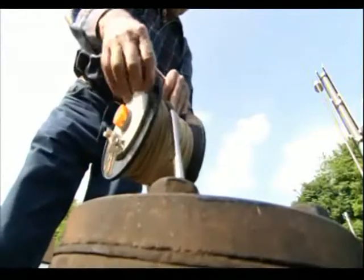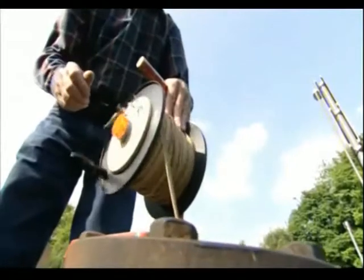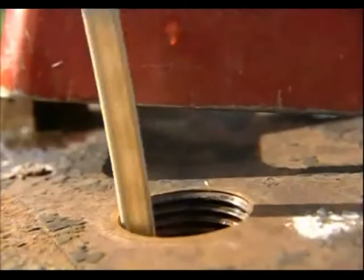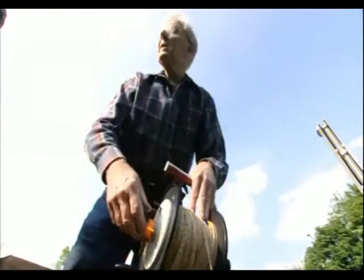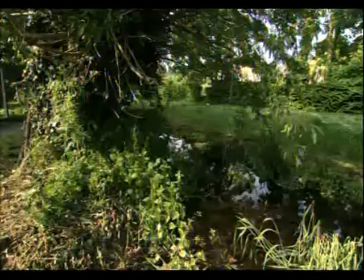That's basically a dipstick, is it? It's like a dipstick. It's an electrical circuit which is completed when the weight at the bottom hits the water and then the light comes on. That is a depth of the water table from this point of 2 meters 77 centimeters. What do you think of that? It has gone down 10 centimeters in the last 3 weeks.